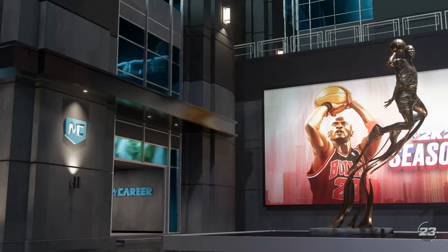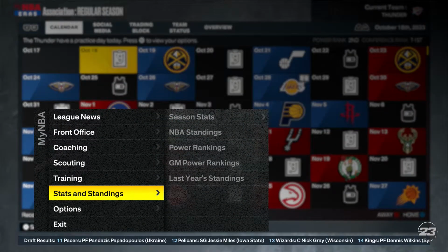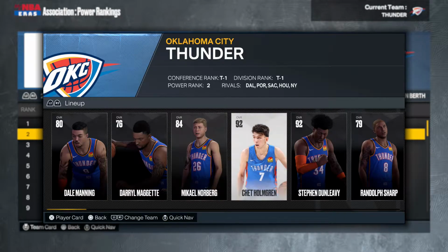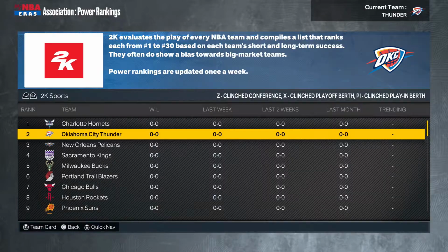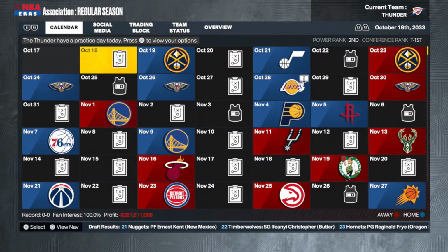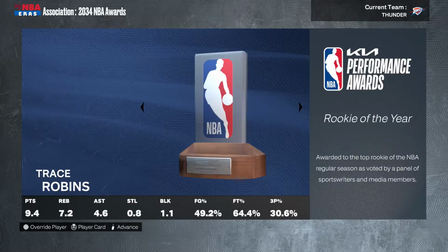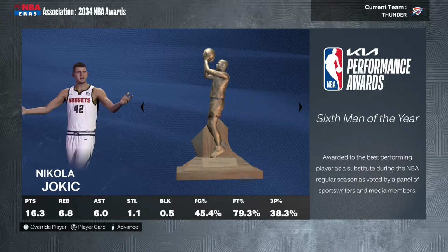But let's go on to the next season, the 2033 season, still rocking the double big lineup. The Thunder are second in 2K Sports. Yeah, still yet to get a real legitimate point guard, and second for Eric Boner. Stephen Dunleavy has taken over this team as MVP of the regular season, 24, 14, and 7. Trace Robbins is Rookie of the Year. Sixth man is Nikola Jokic.